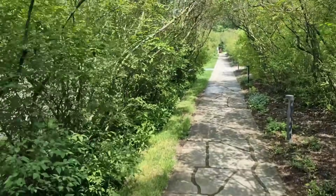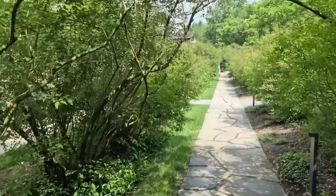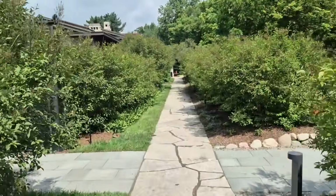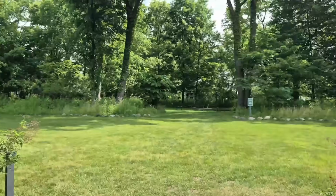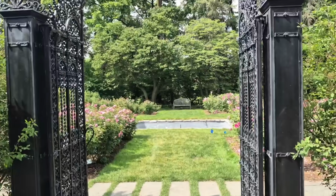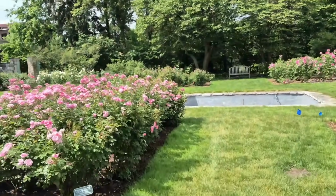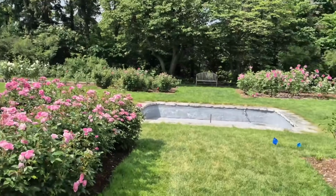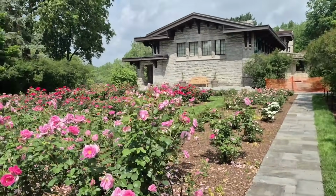Let's give you a glimpse of Clara's rose garden. You wouldn't believe the aroma coming off of these things. There's a nice area here. And I believe these are the gates that Henry Ford gifted Clara for like an anniversary present or something. Surprised her with them. Yep, this is Clara's rose garden. It smells amazing in here.